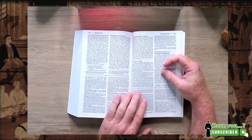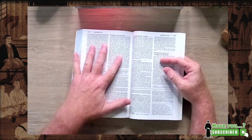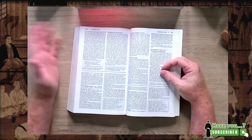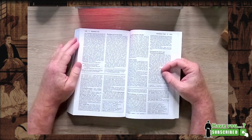The Lord will make it plain. So no discussion of what 666 would have meant to the actual recipients of the letter. It just says when it's time for God to make it plain, God will make it plain. That's a weird study note to find in a study Bible, I'm not going to lie.